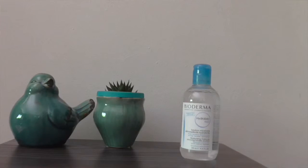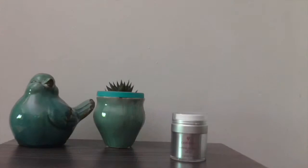I use the Bioderma. Now the Hydrabio H2O launched, I think it was last year actually, and it's a moisturizing version of Sensibio. Sensibio is more for sensitive skin and this is more for dehydrated and dry skin, and I just love it. Then on to serums. The serum I've been loving the most is the Optiphi Intense Retinol Serum. It's the nicest retinol serum I've used. I use retinol as much as I can.